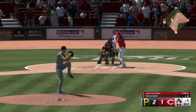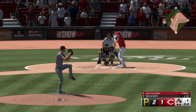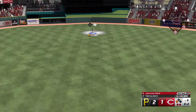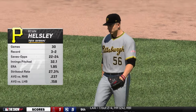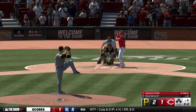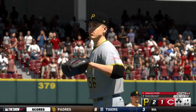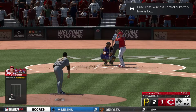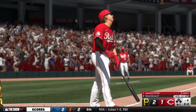Try to keep this game tied. Or, sorry, keep the lead here. Keep Hernandez in line for the win. Cruz should be able to play this one in center field. We'll go to the 9th. 2-1. Going for his 23rd save of the year. Starts off against Spencer Steer. Number 56, Ryan. 0-1. Gets the quarter there. 0-2. Battery's getting low, guys. 1 strikeout.